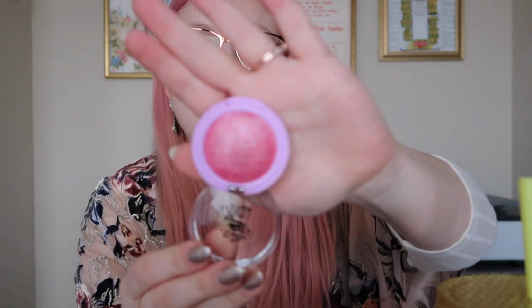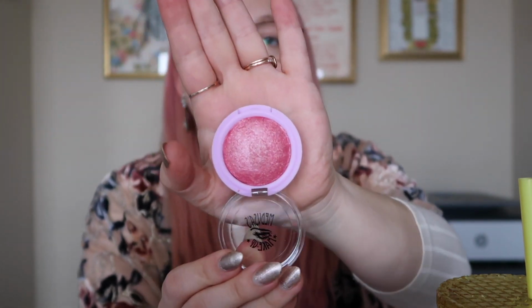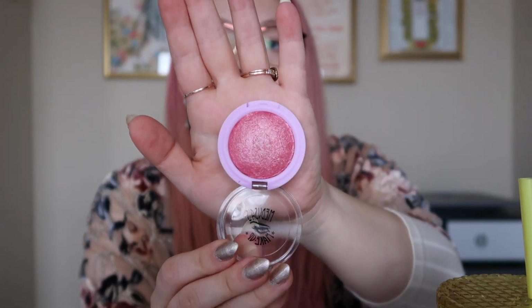The next item we have is the baked eyeshadow in Girl Bye. So let me get the plastic off of this real quick and then we can take a closer look at it. So here is the eyeshadow in Girl Bye. Girl Bye is specified on the card, so everyone is getting this color.